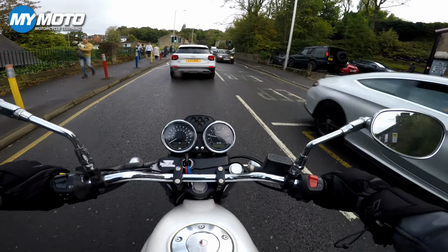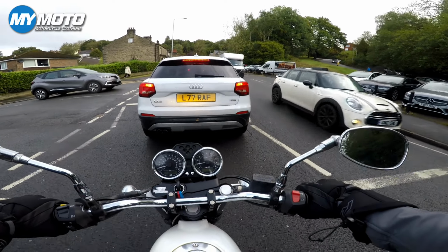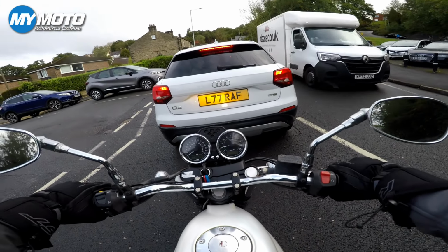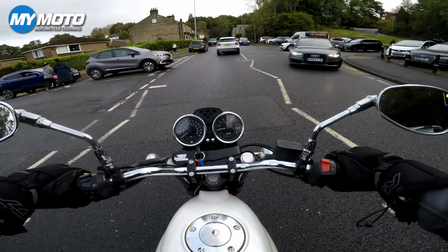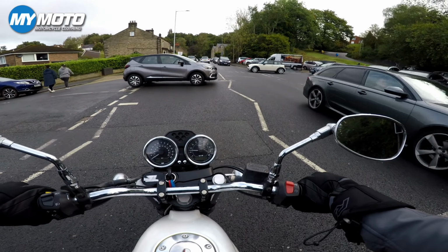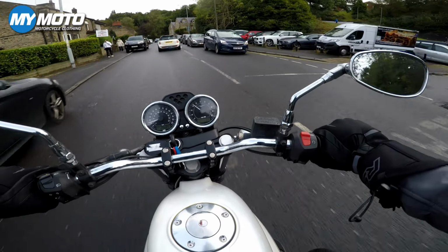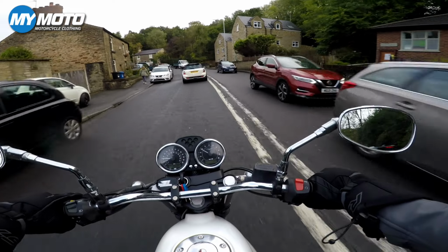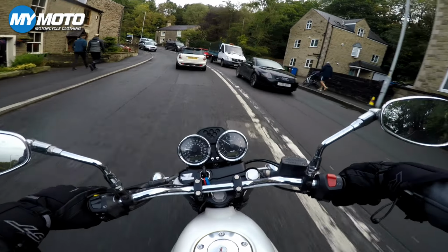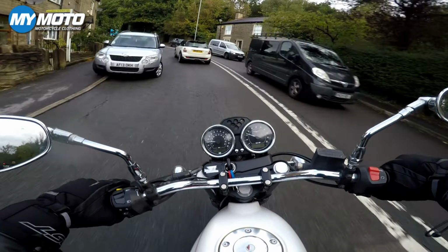It was all Thinsulate back then. And now you've got heated gloves, heated socks, heated jackets, heated trousers. Everything you could ever need heating, you can get. So there's no excuses really for not riding all year round. The only time I would say that potentially you would not ride is if you feel like your ability on the bike isn't up to the conditions.